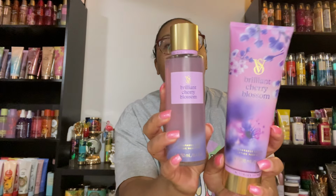Yeah, so I have the mist right here. This is a great scent, y'all. This is like a really, really good cherry. So I'll show you matching right here. Cute packaging. Let's see, I don't remember how this one smells. It's like a cherry floral. Cherry blossom. Yeah, it's pretty.